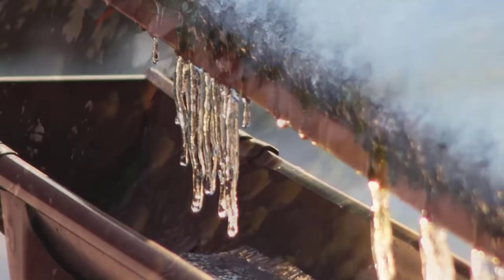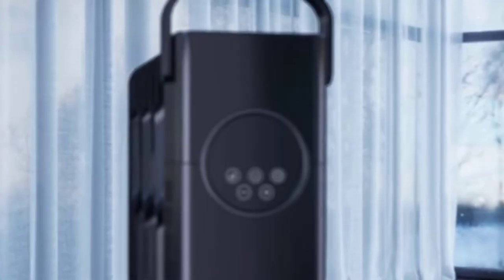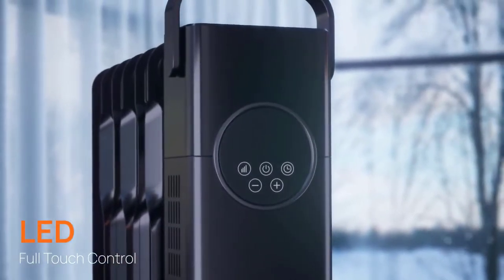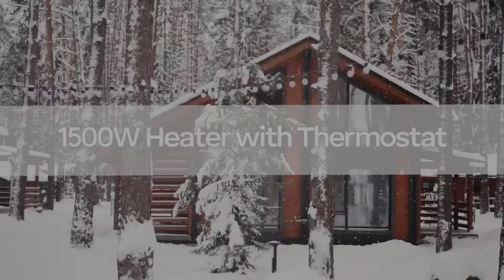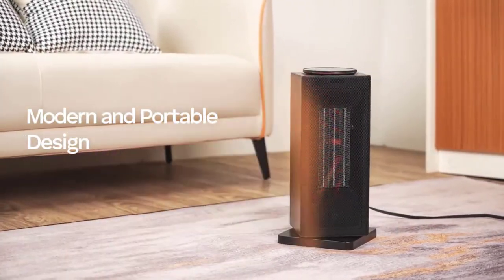Winter is coming, and that means colder temperatures, shorter days, and less sunlight. This means that you will rely heavily on your space heater to keep you warm more than ever. In this video, we'll take a look at the 10 best space heaters available on the market today.